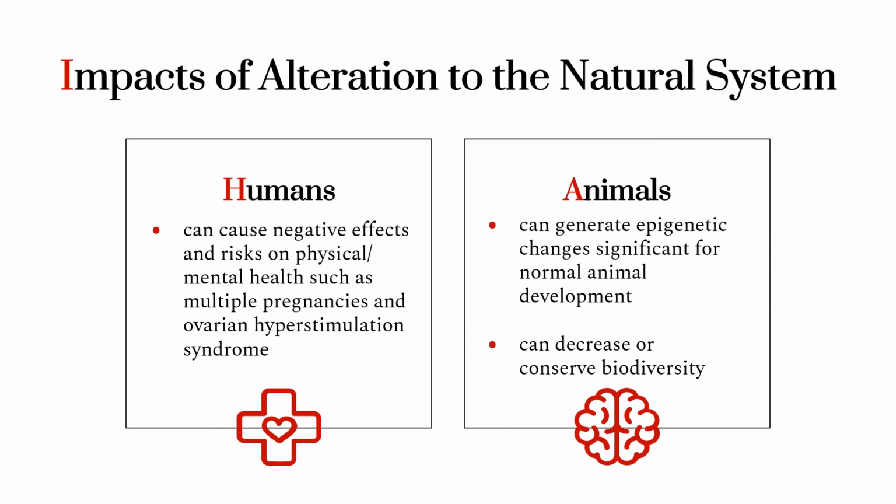In vitro fertilization can help infertile couples to conceive a child. With the use of technology, the impossible in the natural reproductive process can be turned into a possible through IVF. However, IVF can also cause negative effects and risk to the mother. According to Kilbaya, the most serious effect could be multiple pregnancies and ovarian hyperstimulation syndrome.